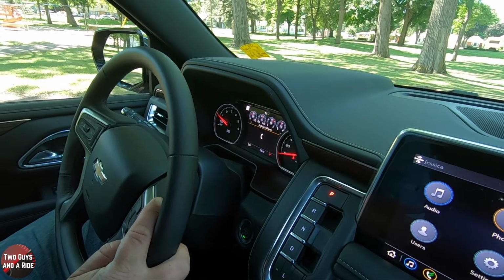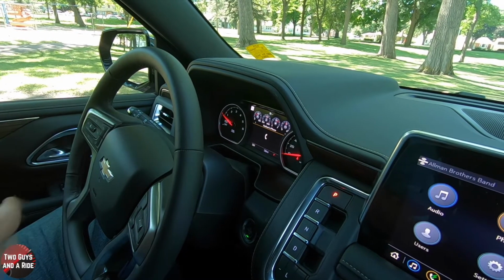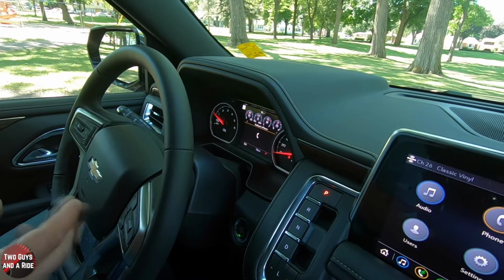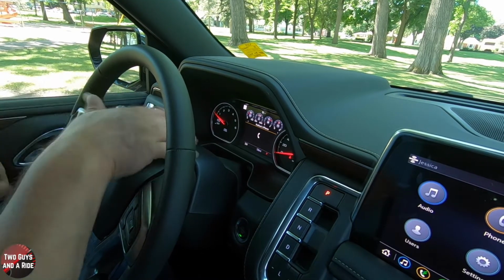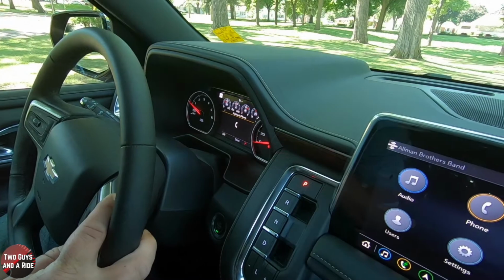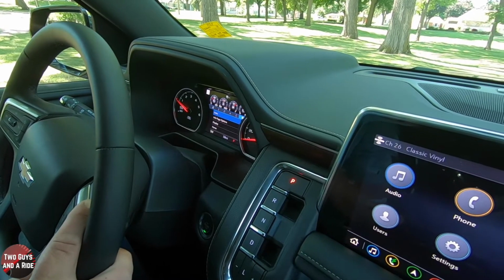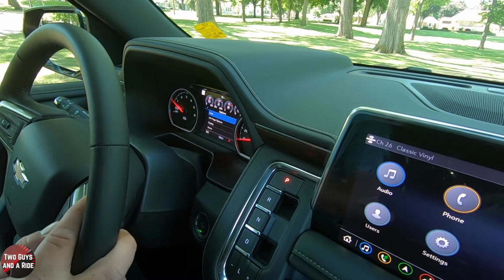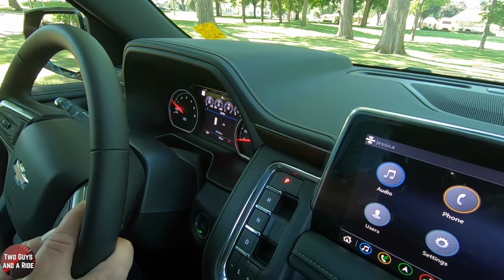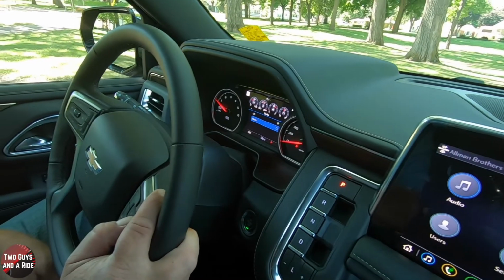Phone. All right, so I have my phone paired up, and if I got a call or a text or something, then those things would show up from there. All right, let's go to the right. Settings. This is where you have your basic settings. So you can press this rotary knob here. You can change the units from US to metric.